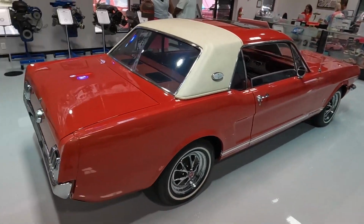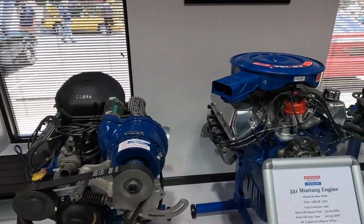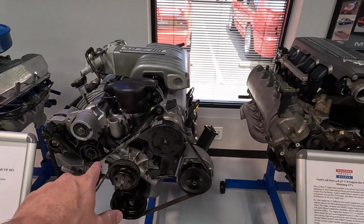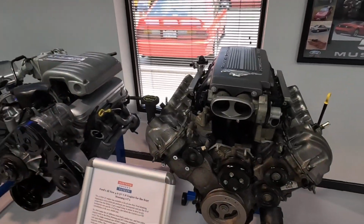Right on. Oh look, they got all the engines displayed over here. Check it out. That is pretty neat. 351. Hey, I know Fox Resto put this together. There's your 5-liter FoxBody EFI. Of course, we got, what, this is the 4.6.